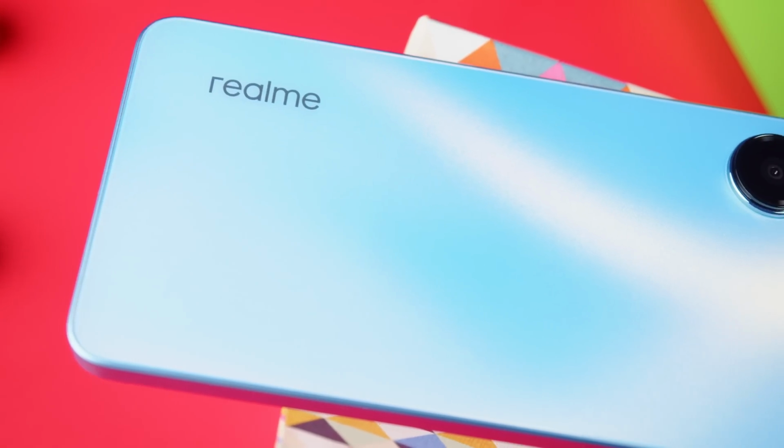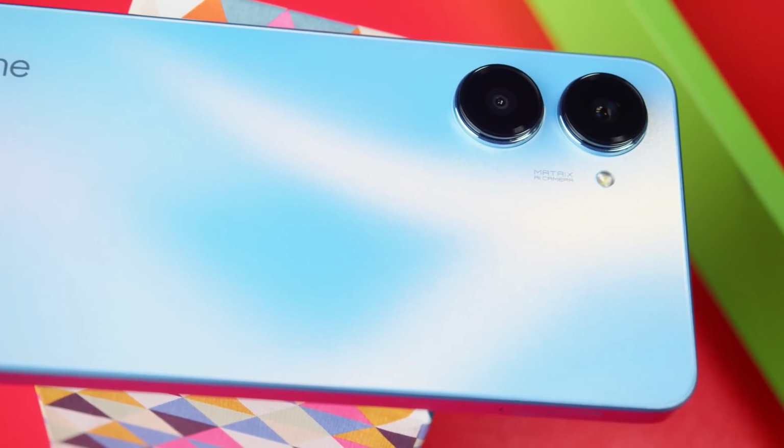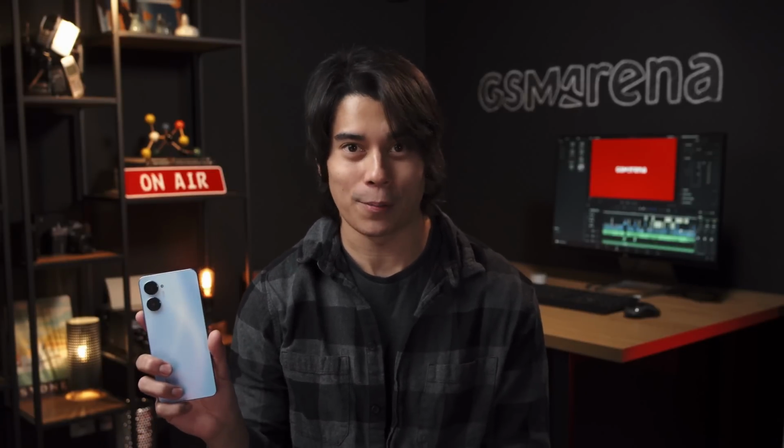This is the Realme 10 Pro, a budget-oriented mid-ranger with a high-res 108-megapixel camera. This phone also promises some nice upgrades over the previous model. I'm Will for GSM Arena, and let's see what the Realme 10 Pro is all about in our full review.